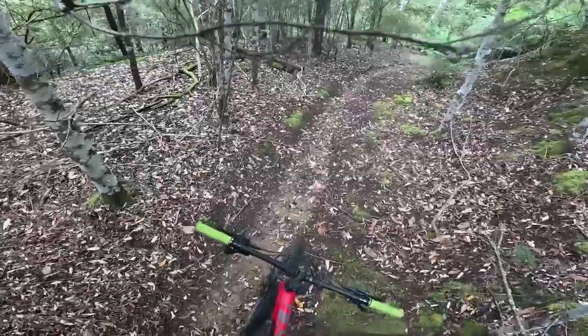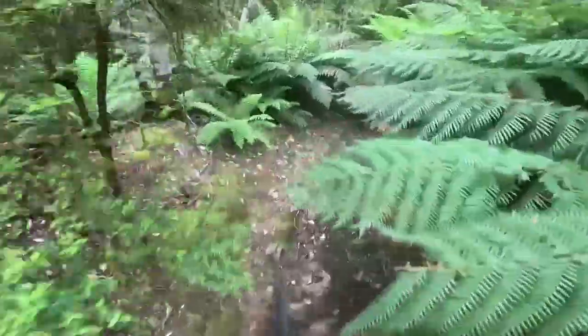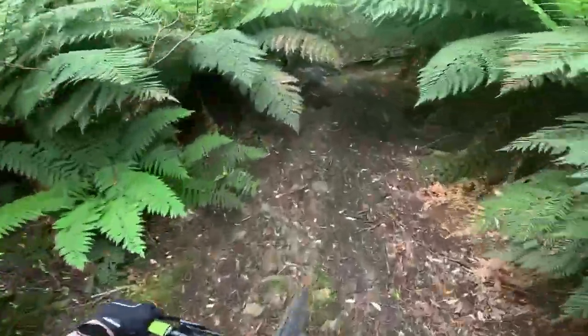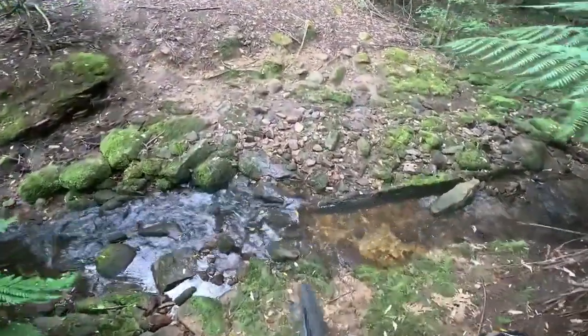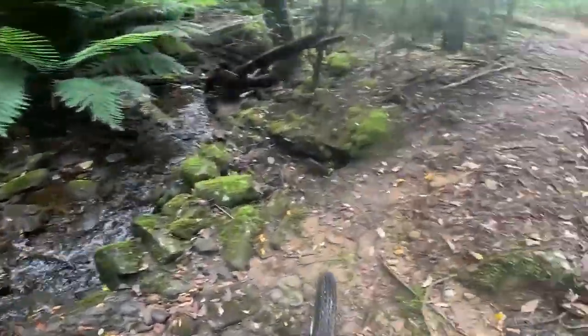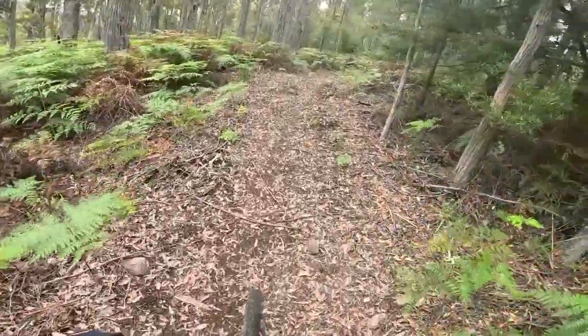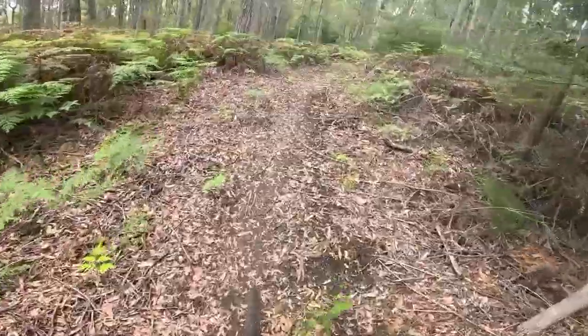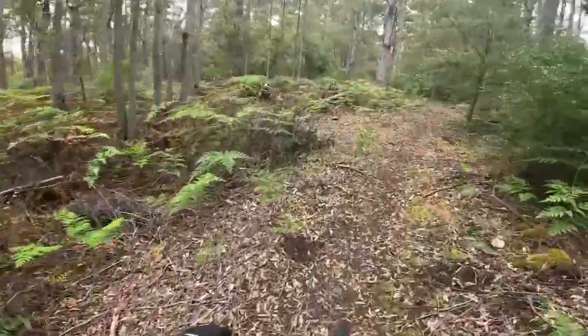Okay. Getting a bit sketch here. Don't know how you're meant to ride them. Okay, made it to the top of the hill. It's quite a big hill actually, but I think levels out a bit now.